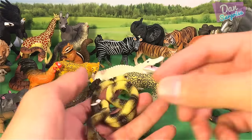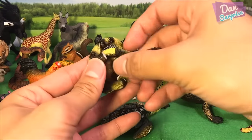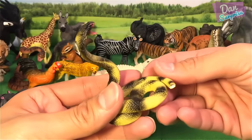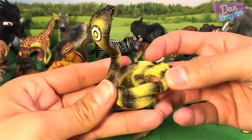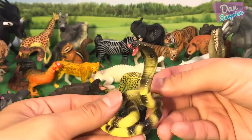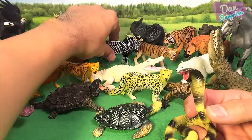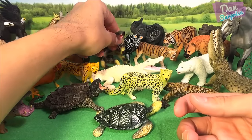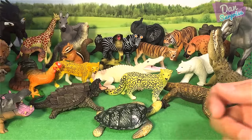This one over here, it's a snake. So let's try to fix this one up. It's a king cobra. As you guys can see, there's a missing part of the tail. So we have a king cobra over here. I'm gonna shoot the zebra in so that we have a space for this king cobra, okay?